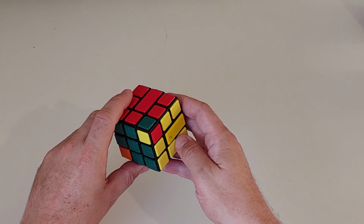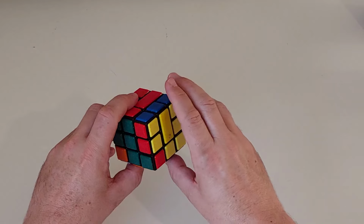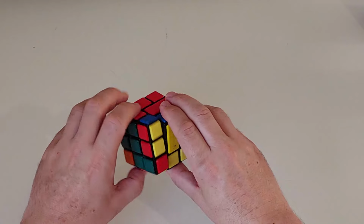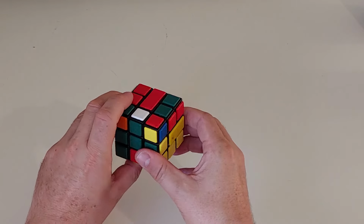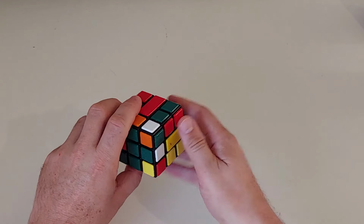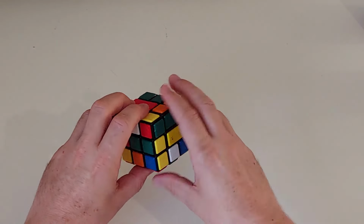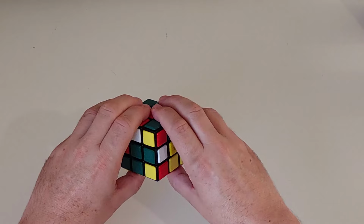So to get them both up to there, I would probably do that setup, which I won't worry about remembering. Now, I don't want to do that. So I'm going to go front, right, front. And that has the two corners there. Front, right, front. Now I can go ahead and twist this one. Turn the other one in and undo. Undo my setups.